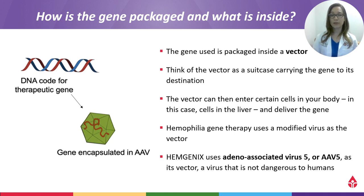So now that we've seen a visual of the gene transfer, let's talk more about how that works. So in the case of HEMGENIX, the gene that's used is packaged inside something called a vector. You can think of a vector as like a suitcase or a package that's going to carry the gene to its destination. From there, the vector can then enter certain cells in your body. In this case, it will be cells in the liver, and deliver the gene to those cells.